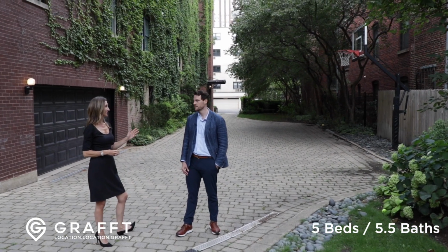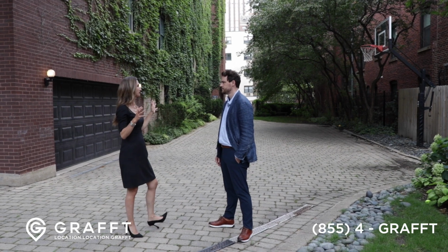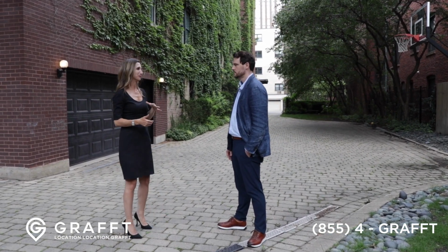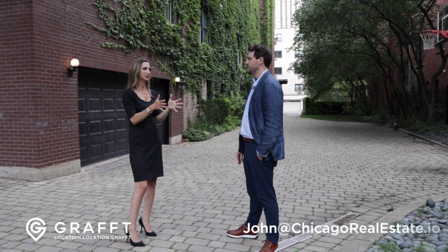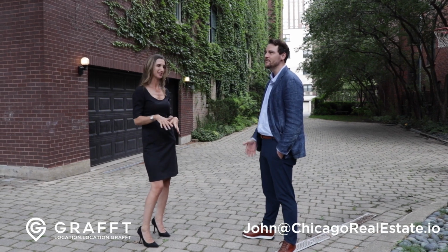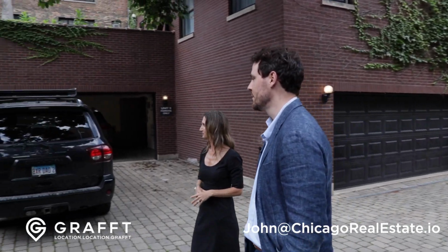Well, and the nice thing is, even though it's only a 3-unit building, they decided they don't want to run this themselves. So there is a management company in place that takes care of the overhaul of everything. At this price point, no one's coming out here to mow the lawn. No, exactly. It's all taken care of, and it's landscaped. I mean, this is really set up for everything. You don't even have to leave.